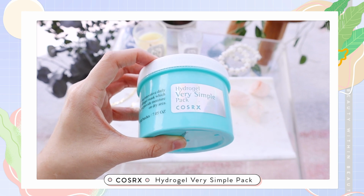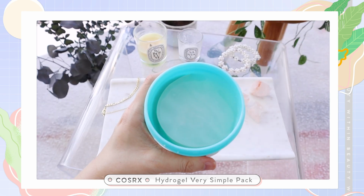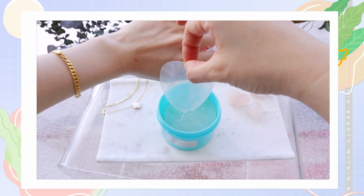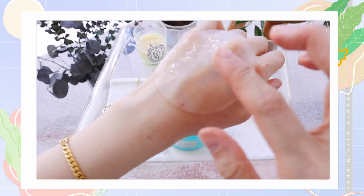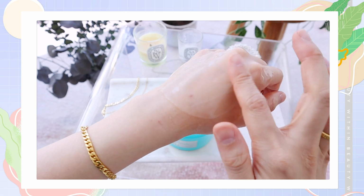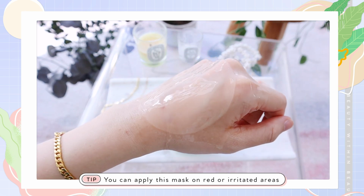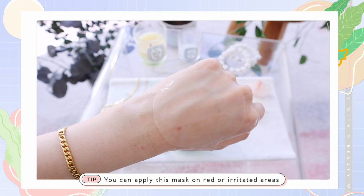There's centella asiatica extract, there's grapefruit seed extract, there's a lot of leaf and stem extracts, there's willow bark and bergamot. This mask is really good for cooling your skin, and when you cool down your skin, it also helps reduce redness. It's also very soothing and hydrating, calming, refreshing, everything that you would want in a pack like this. And I would say this is your very typical hydrogel sheet mask.